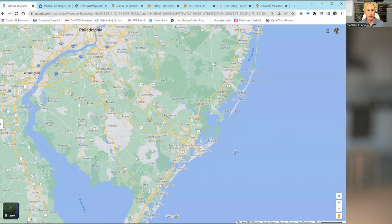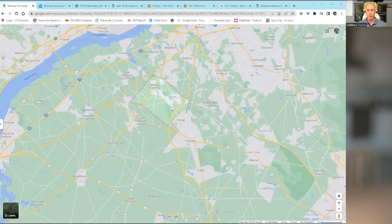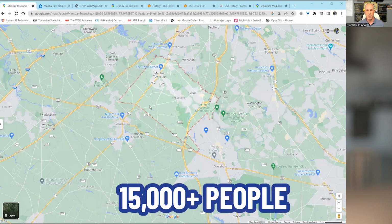So a couple things I want to share with you. South Jersey is a great market, and I've been selling here for over 20 years, so I know a lot about the different neighborhoods, townships, and everything else. So first, the size of Mantua. It's over 16 square miles. Population is 15,000 plus people.